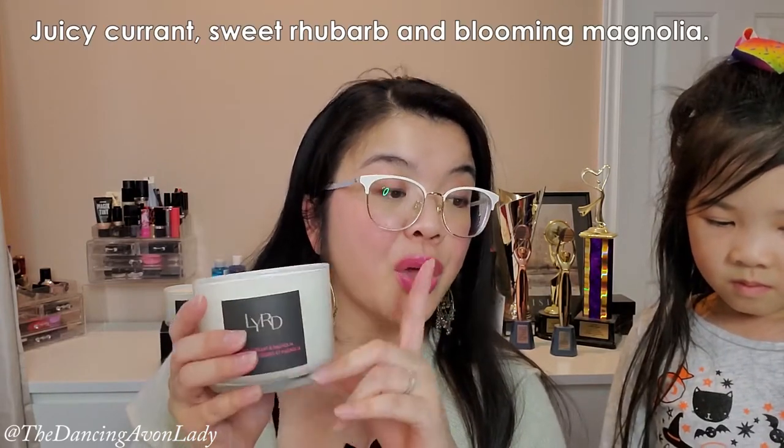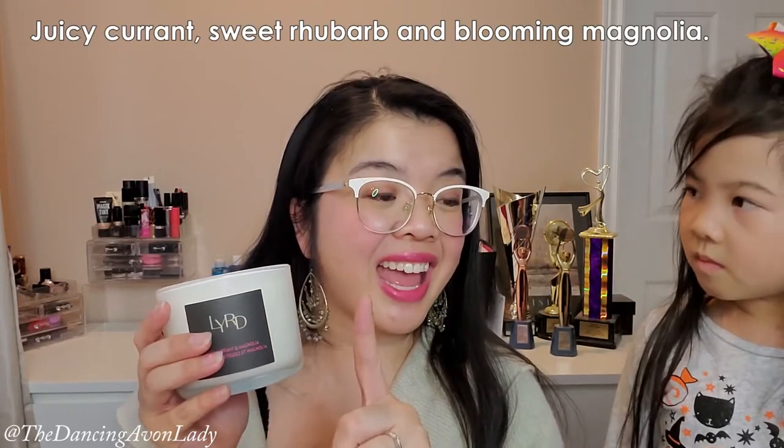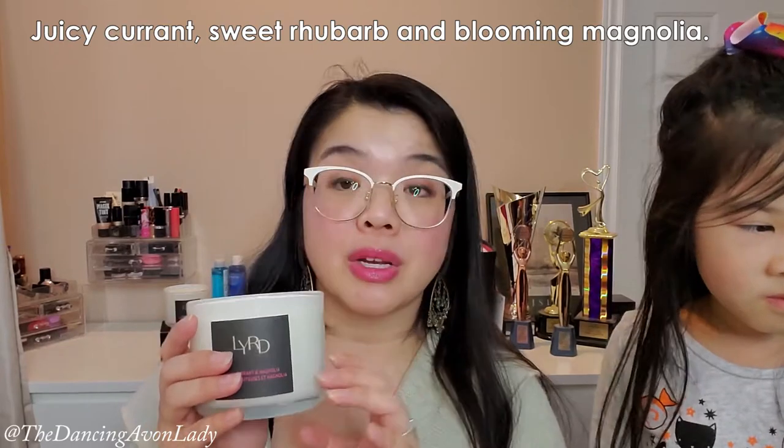So the Layers Redefined candles, just so you guys know, are crafted by expert perfumers. So it's basically people who make our fragrances too. They have a hand in creating the scent composition for these candles. And so this one, it's a mix of juicy currant, sweet rhubarb, that's what I'm smelling, and then also the blooming magnolia. It's more fruity, this one. I really like it. It's very bright and happy smelling.